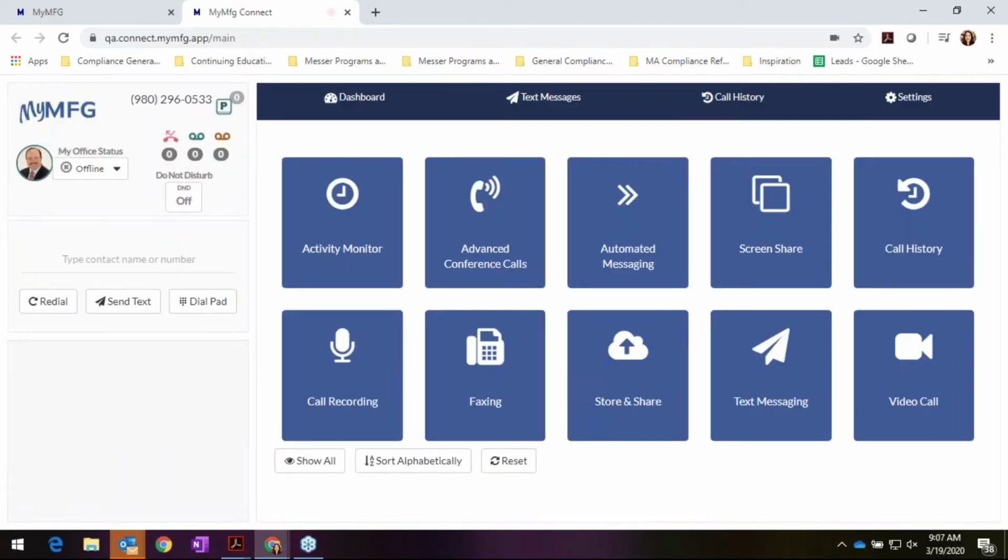Once you click on the Connect button, it's going to populate a new tab, which, by the way, in case you were wondering, you need to utilize this in Chrome, in a full version of Chrome.